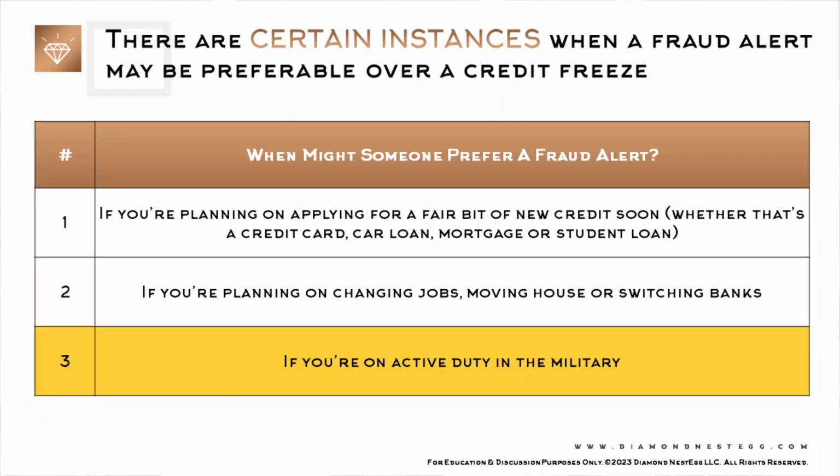Scenario 3, where a fraud alert may make more sense than a credit freeze, is if you're on active duty in the military. Scammers and identity thieves often target folks who are out of the country. So, if you'll be on deployment, consider setting up an active military fraud alert.